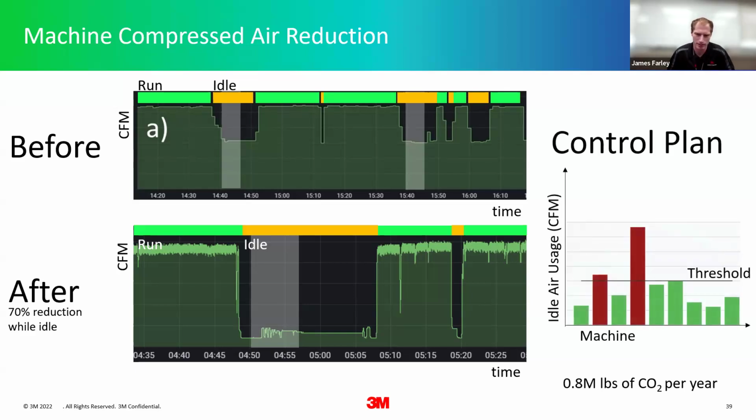we'll talk a little bit about the control plan. We replicated the same process of making this improvement across 15 identical machines. And then what we would do is take those windows of how much air is used in the idle stage, and then we would graph that out.